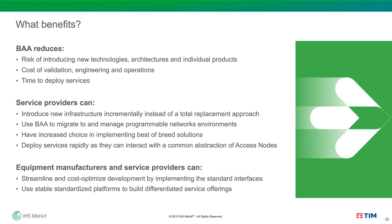In other words, we could say that BAA allows the coexistence of strategies of legacy and new designs for the access nodes, and allows to tune one's own migration plan, being that smooth or steep. Network operators can upgrade their infrastructure incrementally rather than making a big decision on a total replacement-based approach.